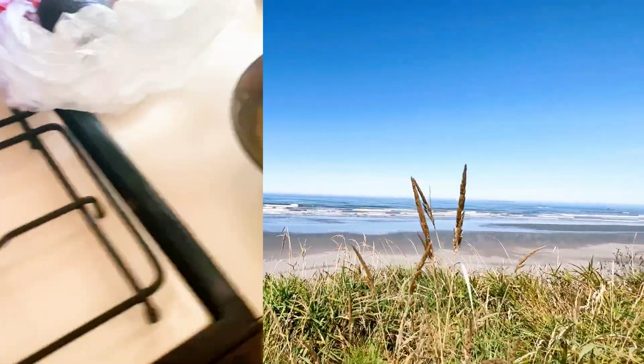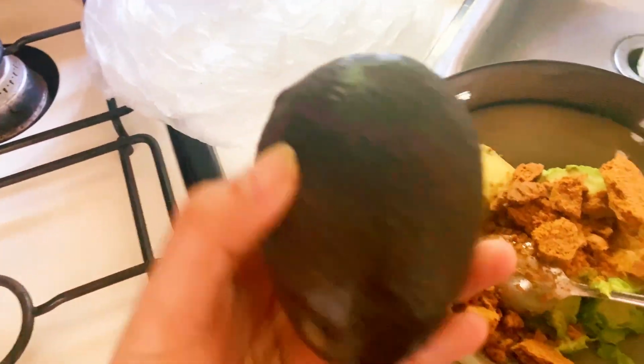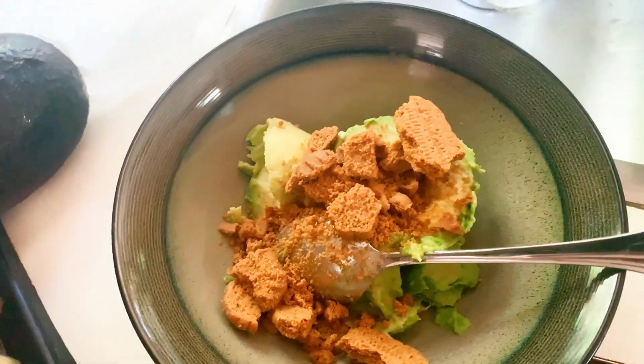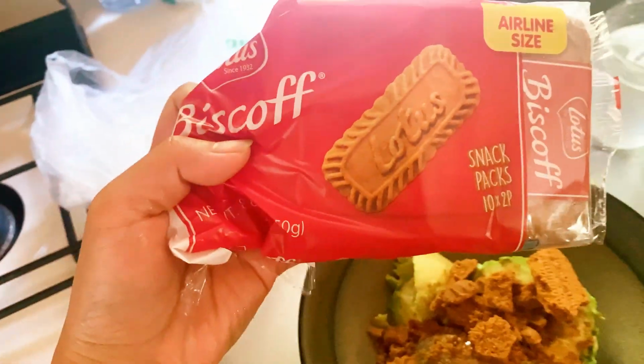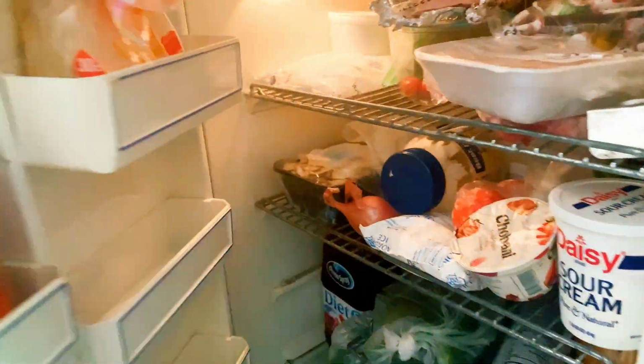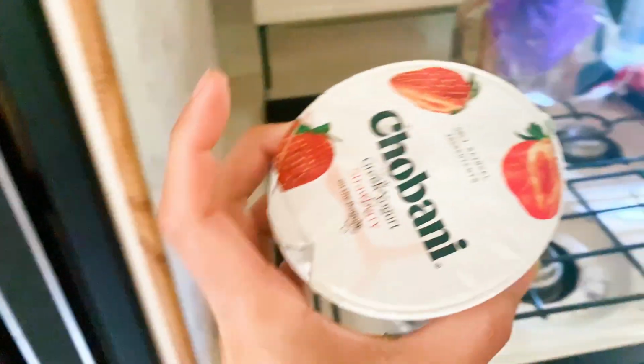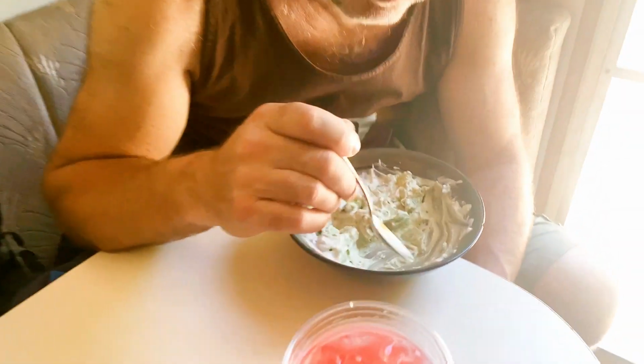So nice. Sometimes our lunch is avocado, then I add some biscuits, and then also the Chobani. Where is that Chobani? Here you go, the yogurt. How is it, my love? Do you like it? It's good. It's good? Yeah. It's an instant lunch.